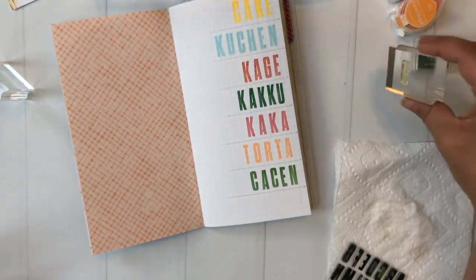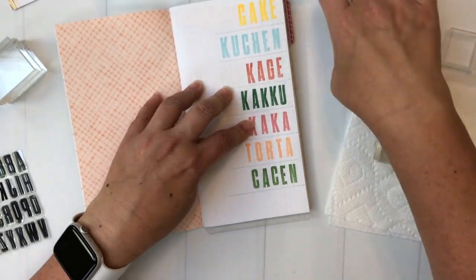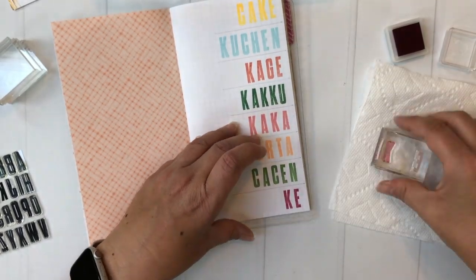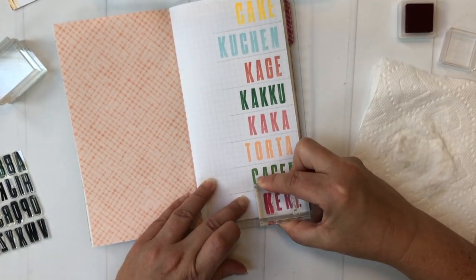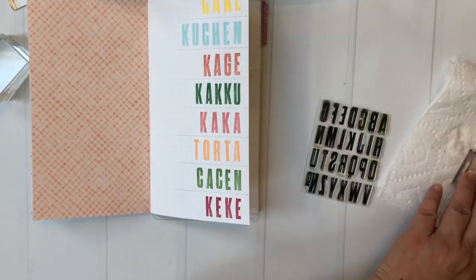The letters, the alphabet set that I'm using came, I believe, in the June Lemon Grove kits, and I can't remember which one, but I'm almost positive that that came last month, and I am a sucker for an alphabet set, so I was pretty excited to really be able to use these.